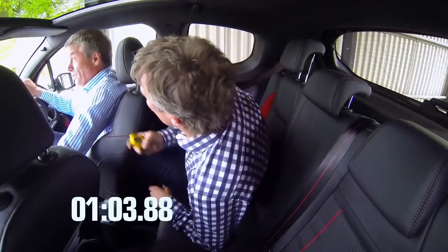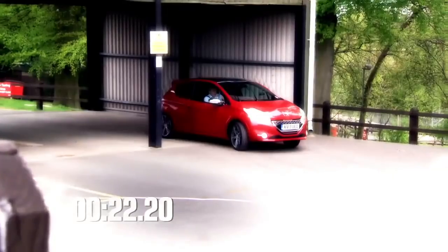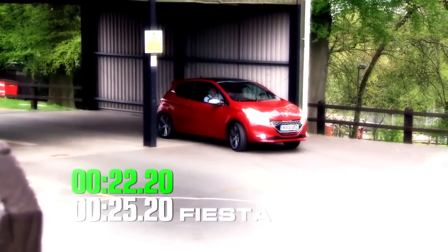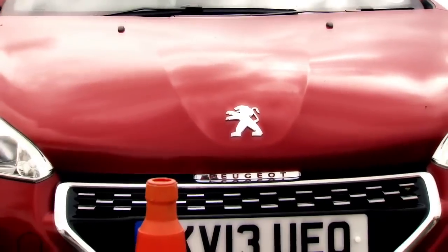1 minute 3.88. Oh, it's looking strong. The Peugeot's even simpler to get into and drive off, and leaves the blocks 3 seconds quicker than the Fiesta. It holds this advantage all the way round the course.